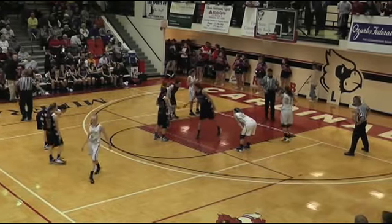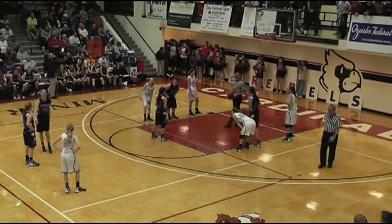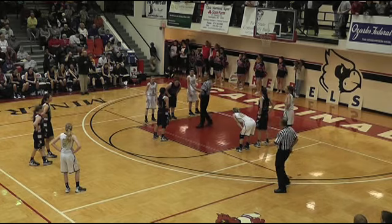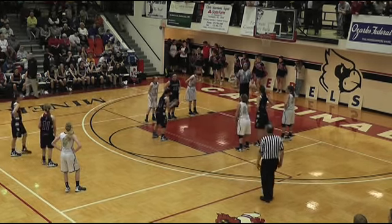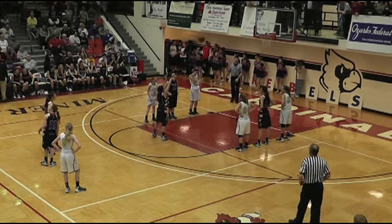But this one is going to be a 2-shot foul. First foul on Godsey, and Tristan Jordan is going to the free throw line. So she's going to try to tie it, and then if she does that, she's going to try to put the Lady Rebels on top.